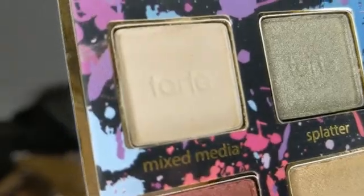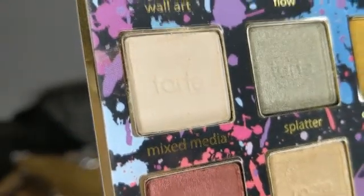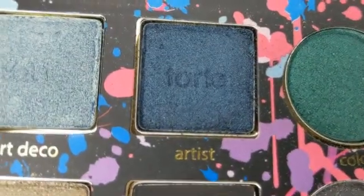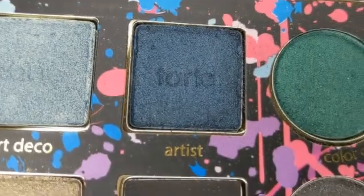First, I'm diving into the shade Mixed Media and placing that all over my lid. Next, taking the shade Wall Art, I'm going to use that as a crease color. Alright, so now taking that artist shade and using a much smaller brush, I'm going to focus that color on the inner corner and on the outer corner of my eye.